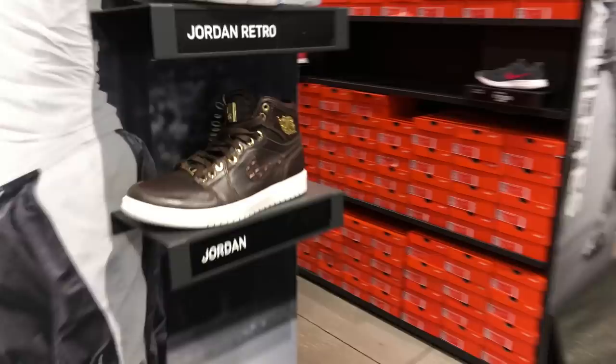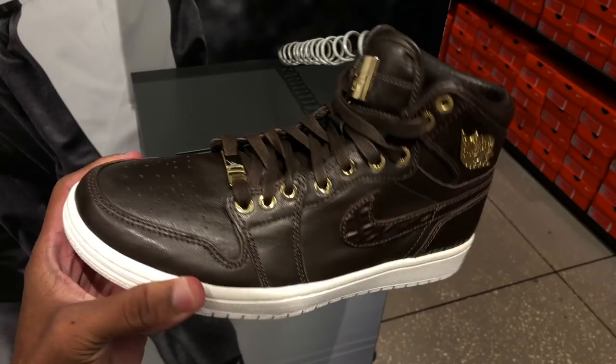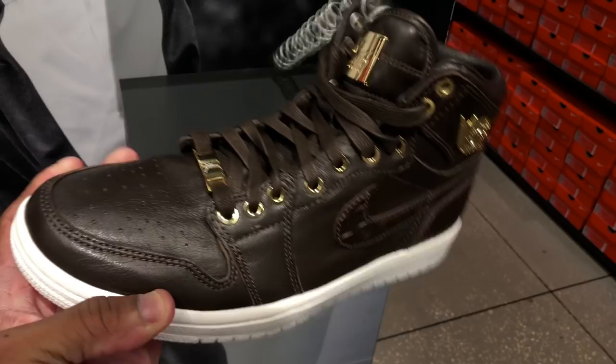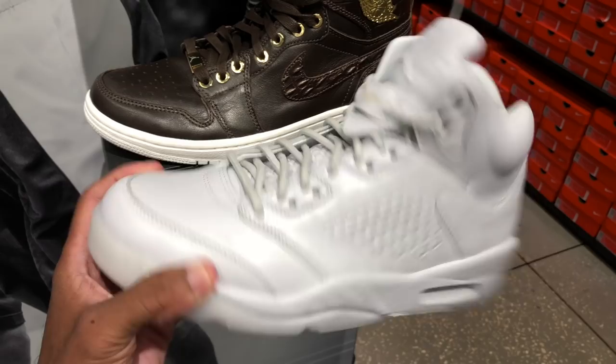Yo, they got these Croc Jordan 1s, man. The brown joints, size 8.5. The only size though, hitting for 300. I do have these in the collection though, but if you guys want them, it's the only one here. And y'all, they got these Platinum 5s as well, all leather, everything. I think they hit for 300. Nope, 249. Only size as well.